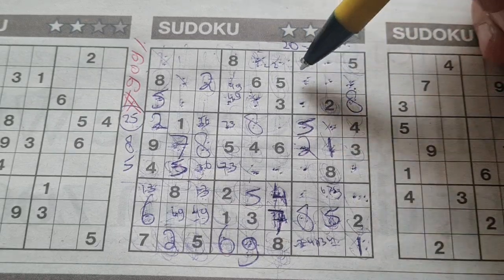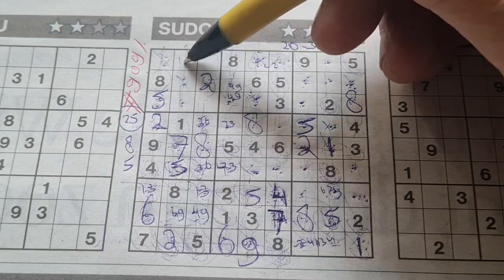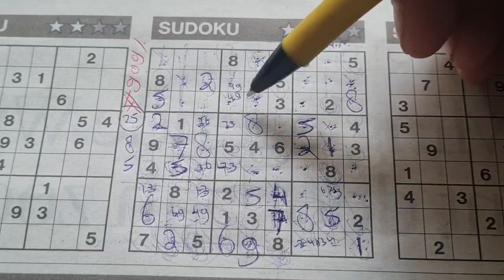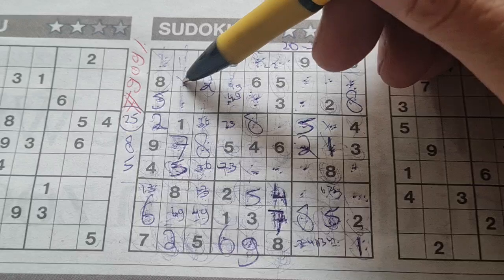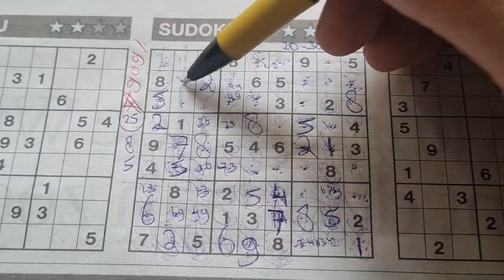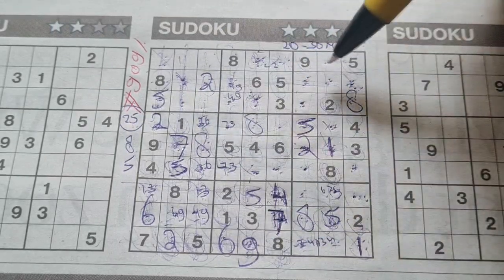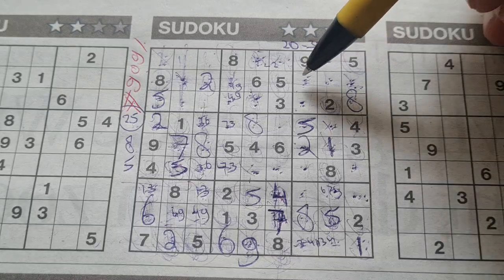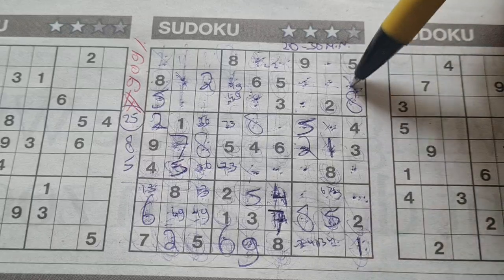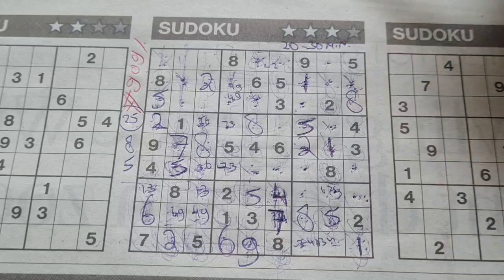1, 1. No 1 here. Here, give me 1. Well, in this row, we need a 1. Here, give me 1, we have a 1 in the second column, no 1 there. Here, give me 1, we have a 1 in this column, no 1 there. So the 1 could be one of these 3 boxes in the second row. Well, we have a 1 in the last column, no 1 there. We have a 1 in the column next, no 1 there. The only place left, 1 should be there.